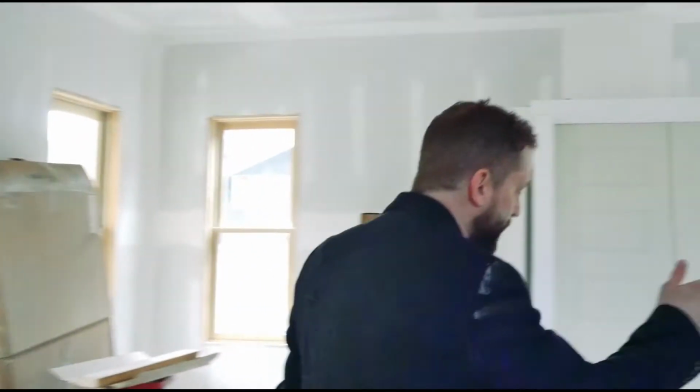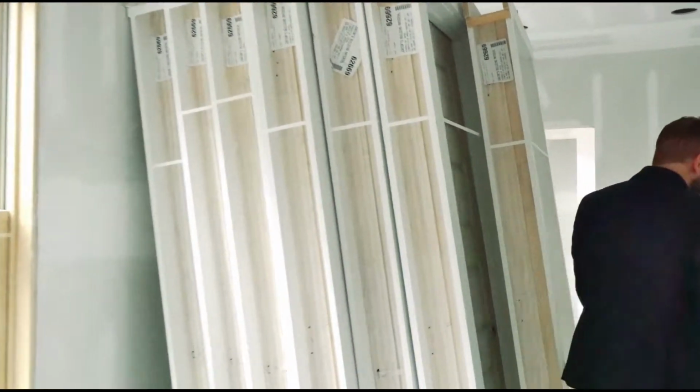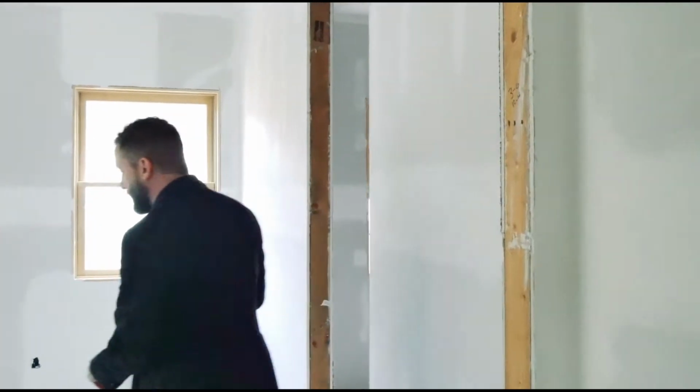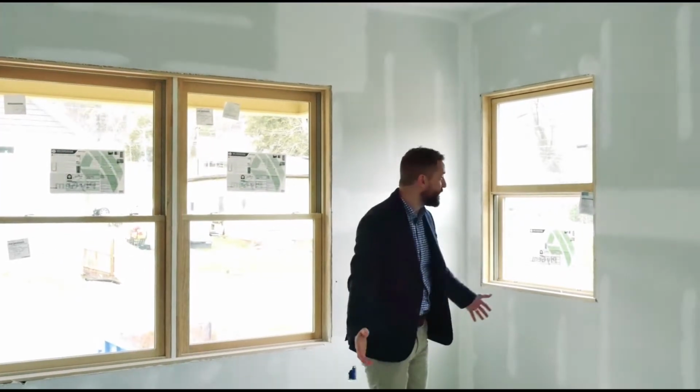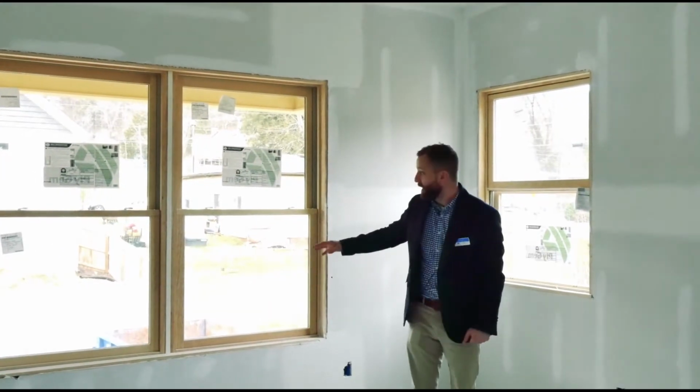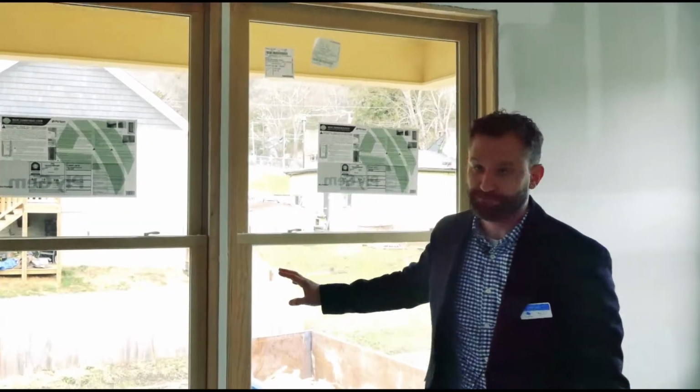We'll go upstairs here shortly, but right around the corner here, I want to show you the master bedroom. One of the things that I love the most about this master bedroom is how the windows are placed in this home. As you can see, you've got a big master bedroom here, but you've got 4 windows, and 2 of them have a view of Lookout Mountain that's phenomenal.